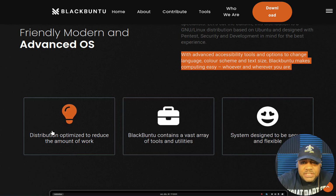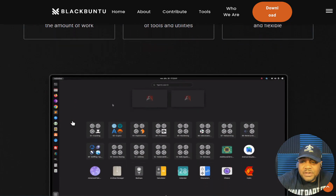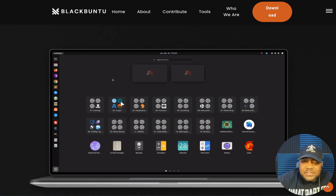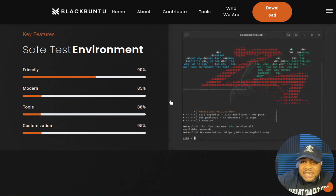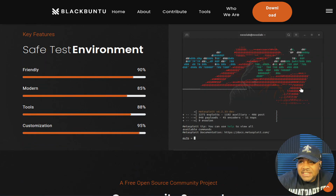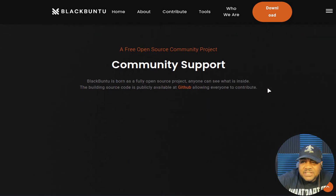Now it says distribution optimized to reduce the amount of work. And if we scroll down, this is a screenshot of what it looks like once you open it up, and I'll show you guys all that when we install it. But yeah, safe test environment, super simple. And let's go down a little bit more.